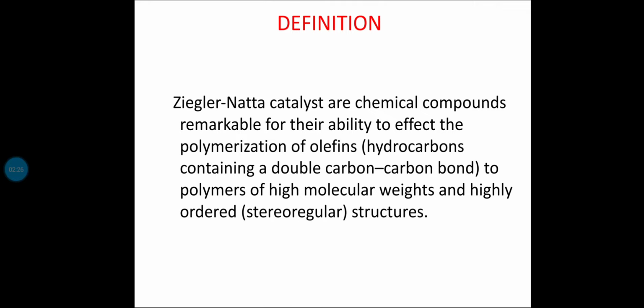Definition of this Ziegler-Natta catalysis. Ziegler-Natta catalysts are chemical compounds remarkable for their ability to effect the polymerization of olefins, that is hydrocarbons containing a carbon-carbon double bond, to polymers of high molecular weights and highly ordered stereo-regular structures.